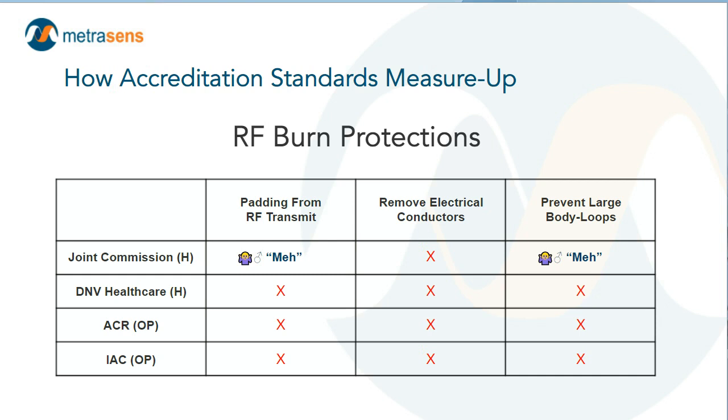ACR, they require policies on burn prevention. But again, they don't require any practice. They don't require that anybody actually be specifically trained on those things. So it's a blurry line as to where you give partial credit.